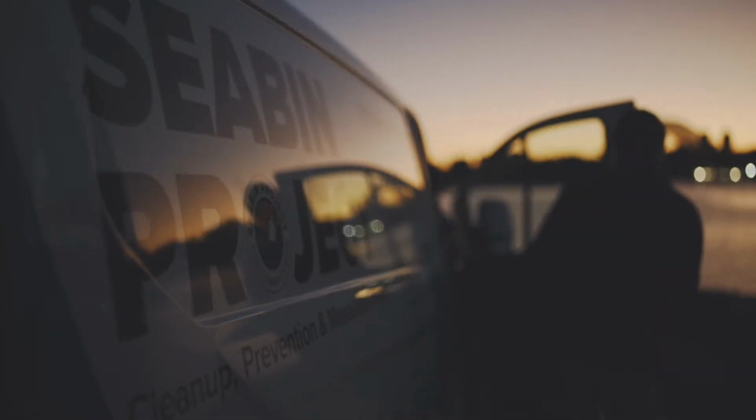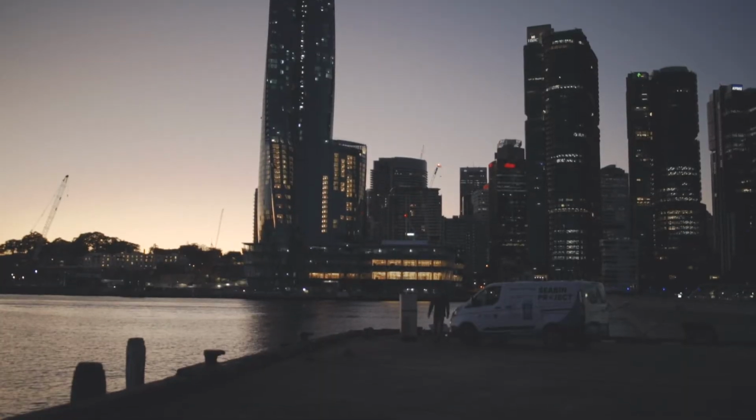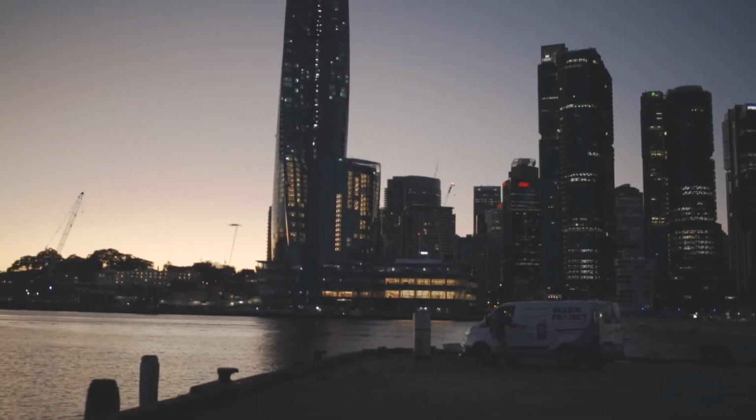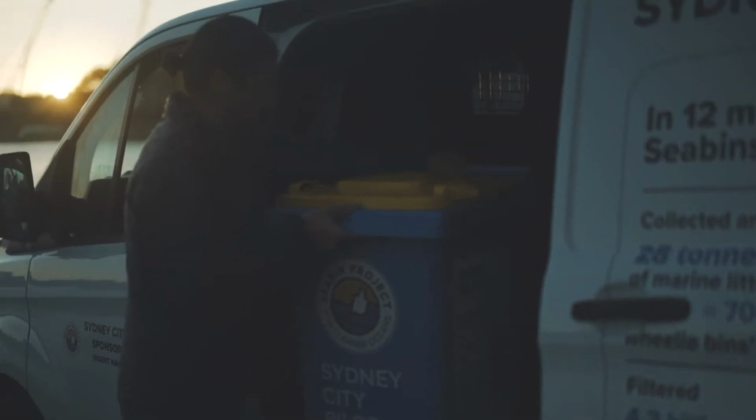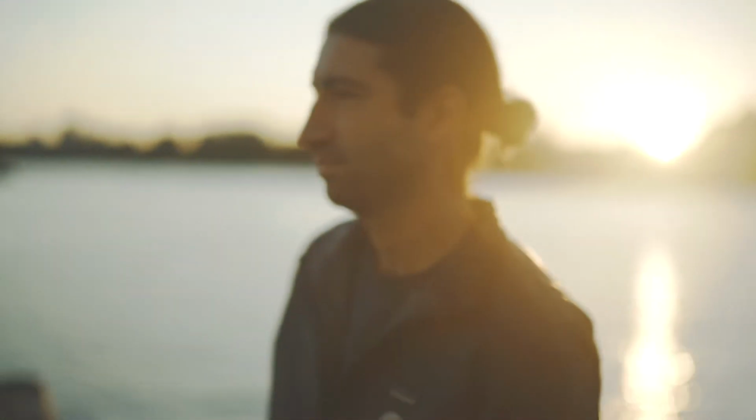Seabin have just launched a city pilot here in Sydney. This is a 12-month campaign where we'll be offering services to the city in 20 different Seabins in 7 different locations. We've got an enviro technician stopping off, emptying the Seabins, checking what's in them and interacting with the community.